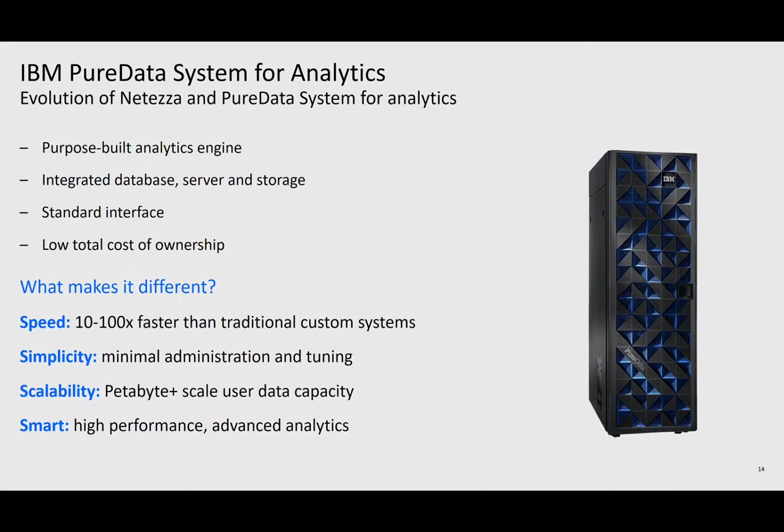So moving on, again with Netezza, what we termed the PureData system for analytics after we bought Netezza, it was a purpose-built appliance. This is an appliance that was very, very good at one thing. That's very fast analytics. It was a tuned system. It was simple. It was easy to maintain. It could go all the way from a small data warehouse all the way up to the petabyte range data warehouse. So when we look back at Netezza, what was it good at? It was a purpose-built analytics engine. This appliance was very good at high-level analytics.